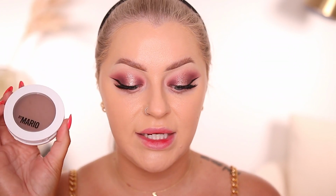So I prefer to do a cream bronzing situation before I do concealer. That's just my preference because sometimes I feel like I pull it down too much or too close to my eye. I'm just not the best with it. So we're gonna start off with the Transforming Skin Enhancer.